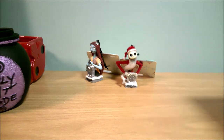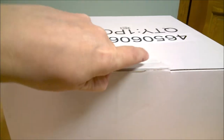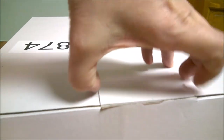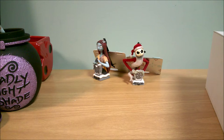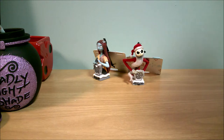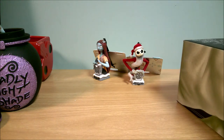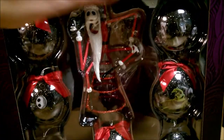Alright, so the last thing I'm going to show you is I also bought this from the Disney store, online. And this is an ornament set here. So let me get this open for you. Ooh, this one's a really nice box. Oh, that was loud. A little loud coming out of there, but ooh, nice. This is nice. Okay, this is really nice. This really nice purple box.